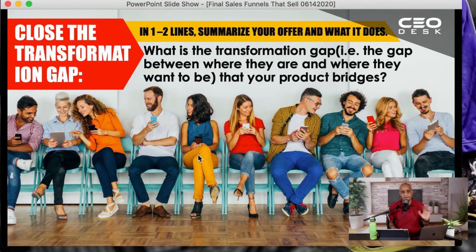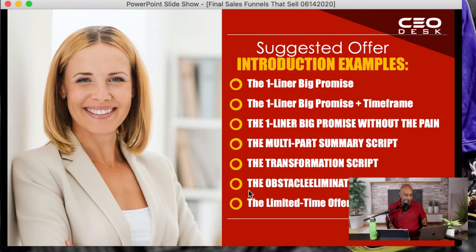This is very, very important, because when you don't show this and they don't know, it puts them in a bad, bad place, and they're unable to break through. So what's the transformation gap, from where they are to where they want to go? If you can do that, then you can make a huge difference.